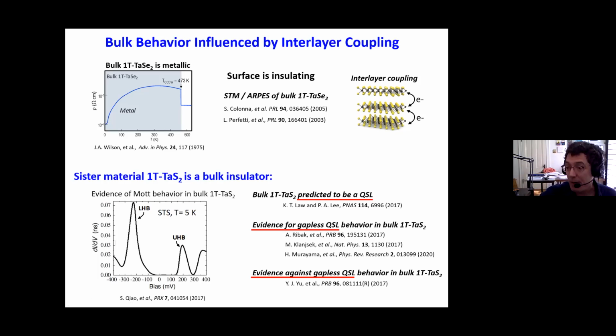There is experimental evidence that this material is a quantum spin liquid in bulk, but there's also evidence that it is not a quantum spin liquid. So there's controversy here, and I believe that part of what makes this controversial and complex is the interlayer coupling. So an obvious thing to try is to get rid of the interlayer coupling and just look at a single layer of the material. So it's simpler, and it's an obvious thing to do once a smart person tells you to do it. And that's what Patrick Lee said to me. He pointed this out to me, and so that's really got me on this path.